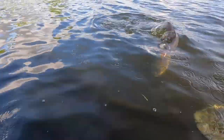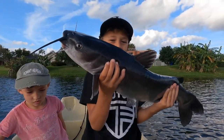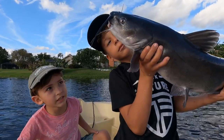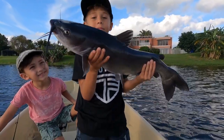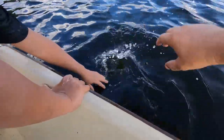Oh, that's a catfish. Wow, Dylan. That's a big catch. This is the catfish, guys. So you guys see? Look at his whiskers, that's his mustache. Okay, let's release him, guys. Softly, slowly. Oh, I just touched his tail.